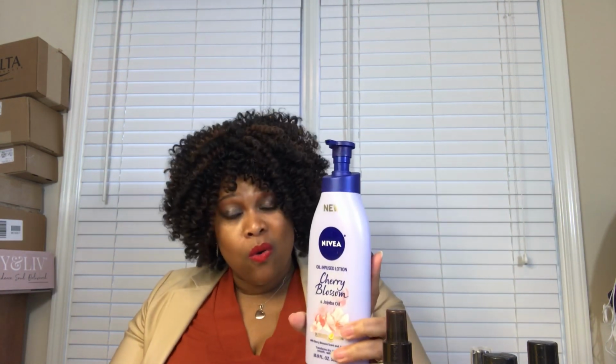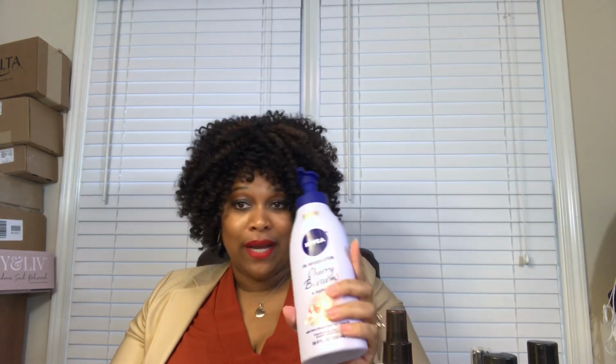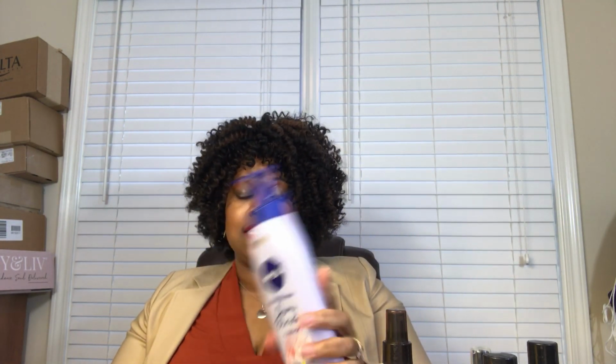People, it is cold. It is cold, and you need to make sure that your skin is staying hydrated. It's not just skincare for your face. Skin is your largest living organ. You've got to make sure that you're staying hydrated. So I did go through another. This is 16.9 fluid ounce or 500 milliliters. So I went through two of those.